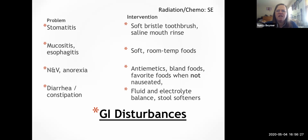Mucositis, esophagitis: soft foods, warm or room temperature foods. Also, for those two up top, sometimes the doctors will order a compounded medication. I've seen it called Miracle Mouthwash, magical mouthwash, just the cancer mouthwash, or stomatitis mouthwash.